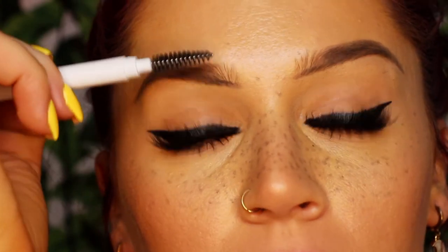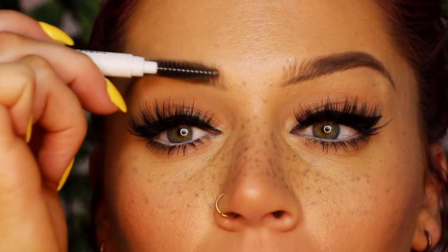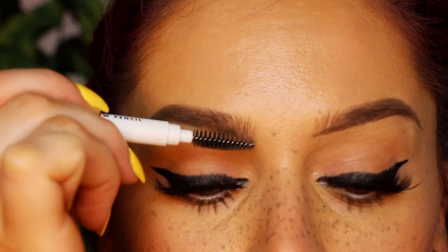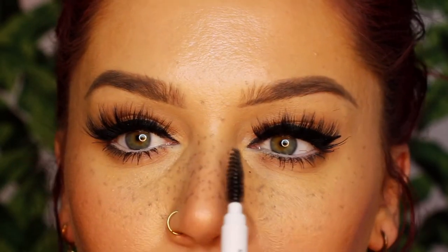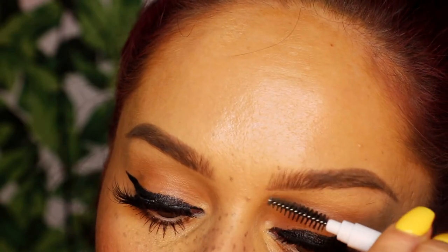I am now gonna go in with the spoolie side of this once again after I'm done blending everything out. Where those hairs go directly straight up, I'm going to lightly, barely applying any pressure, drag where that line is and lightly diffuse it. You can see that it still gives me a nice line where my brow is, but it diffuses it and makes that front end of the brow very natural looking, and it gives those hairs a lot of thickness. Obviously there's not more hair there, but it does make it appear like there is more hair. And this is why I love this brow product so much, because it does blend so well into the skin.